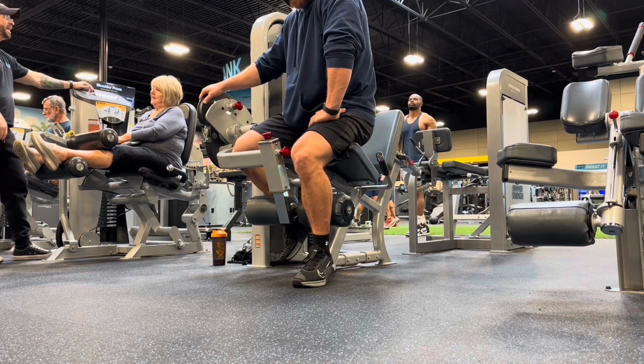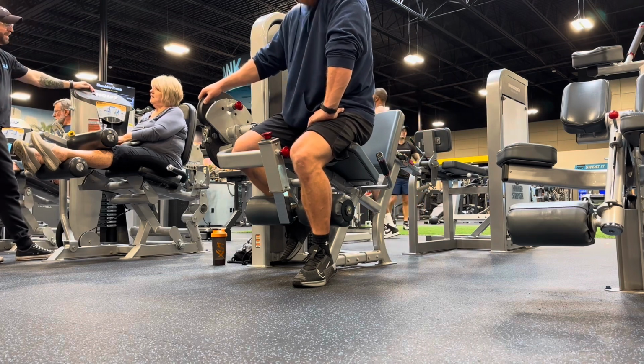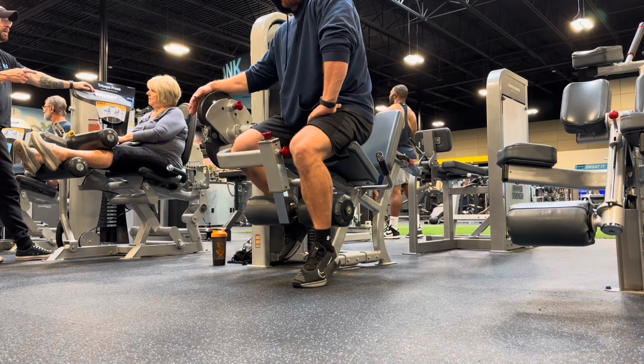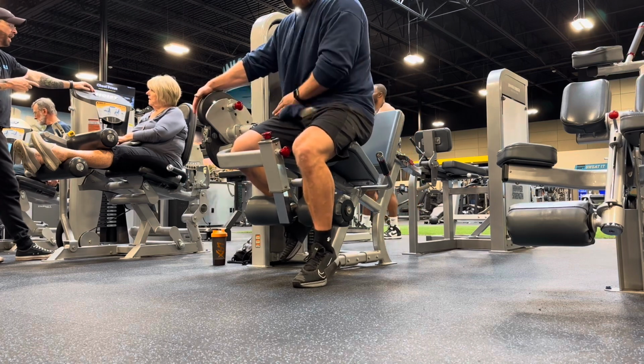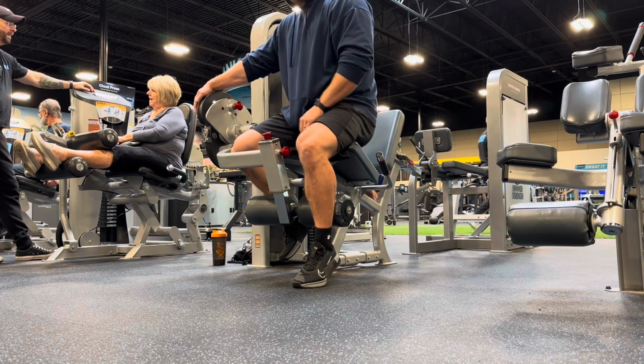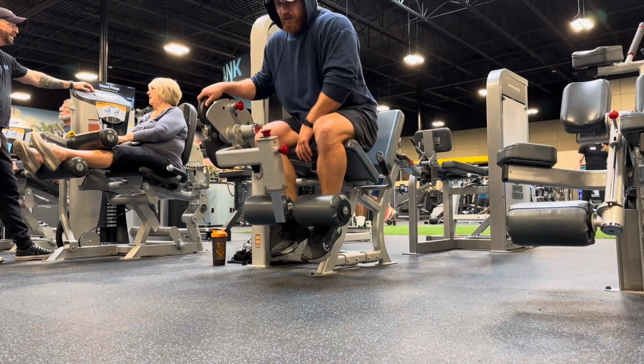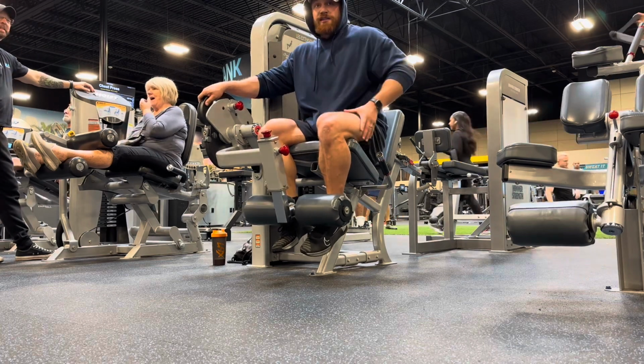So if you're noticing you're doing a ton of fluff before you get into your top sets, I would interpret that as a situation where you're wasting energy, right? You're not creating the maximal amount of load, and that maximum amount of load within the given rep scheme is what's going to force the tissue adaptation.